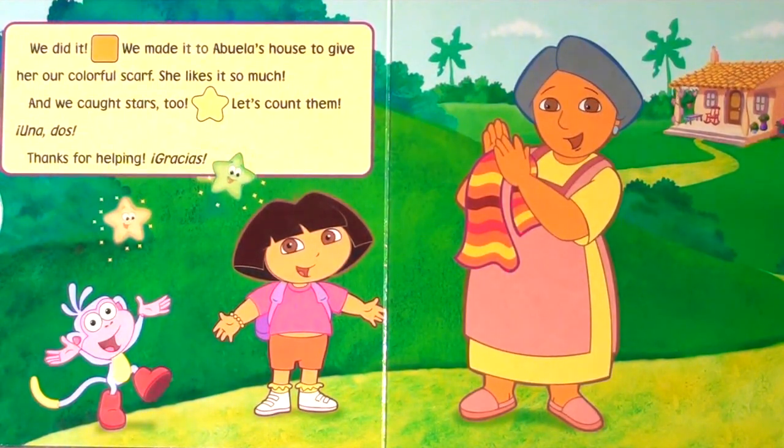We did it! We made it to Abuela's house to give her our colorful scarf. She likes it so much. And we caught stars too. Let's count them. Uno, dos. Thanks for helping. Gracias.